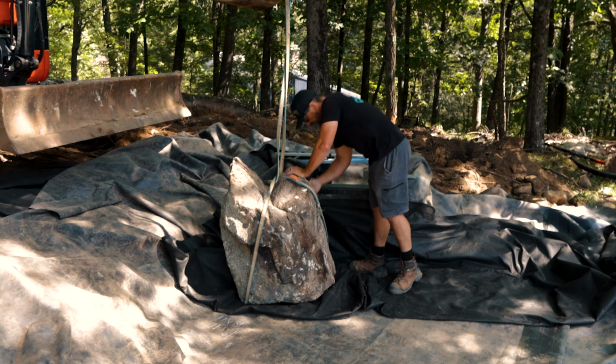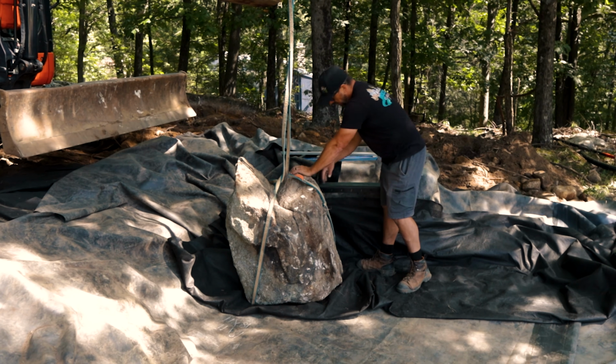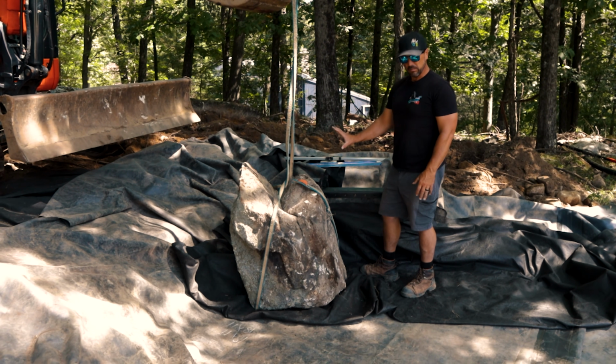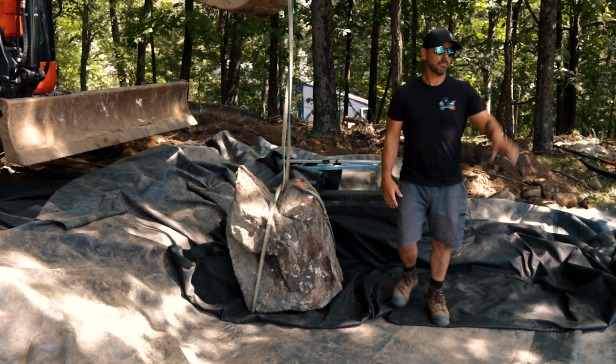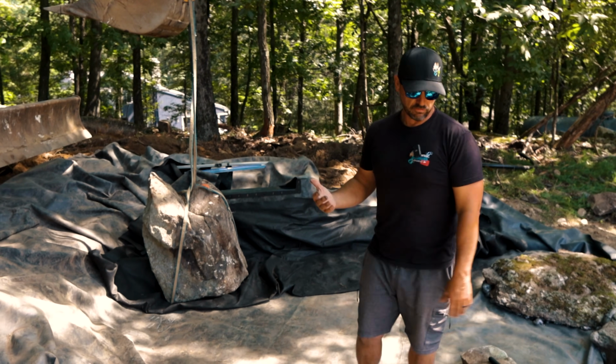I might want to come in this way a little bit more because I'm right at the very edge of the BioFalls. So it's not giving me a whole lot of meat there to hide the thing. But what I'm gonna do is go up on the deck and look at the position of the frame rock and then make a decision from there.